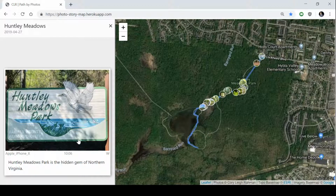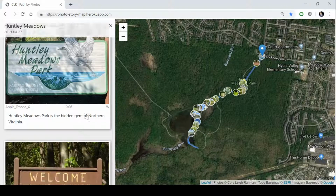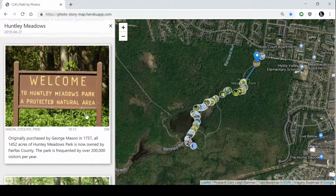Huntley Meadows Park is truly the hidden gem of Northern Virginia. The land was originally purchased by George Mason in 1757. All 1452 acres of Huntley Meadows Park is currently now owned by Fairfax County, and the park is frequented by over 200,000 visitors per year.